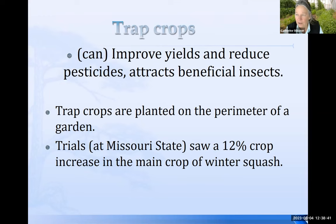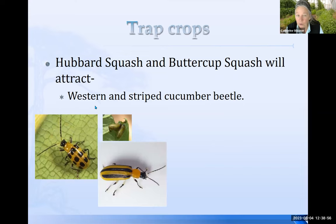And those trap crops, this comes from some trials at Missouri State University, they used winter squash, Hubbard and buttercup squash, and they pulled the western striped cucumber beetles away from the plants they really wanted to save. When you plant your winter squash, I always put black plastic down on the soil first. My drip irrigation is underneath that black plastic. That way I'm not weeding, because I've got enough to do. I just let the plants go wherever they want on the black plastic outside. And if they get these guys, I don't care, because it's not going to impact my yields.